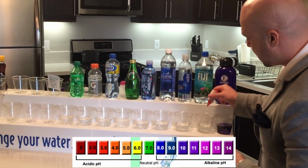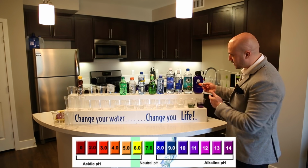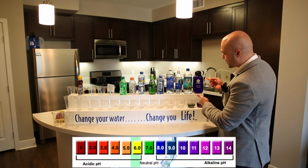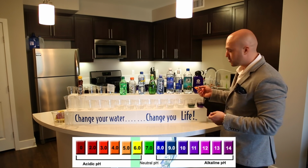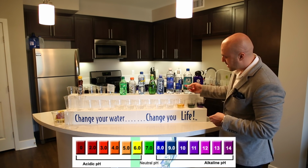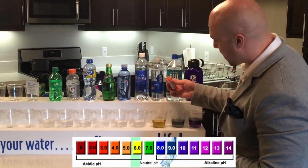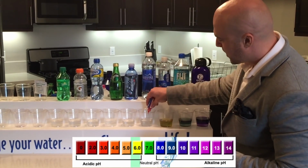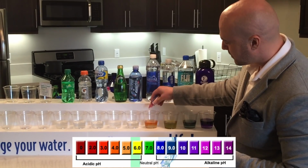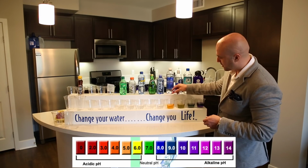Now we have Fiji. Let's take a look at Fiji, and it's a green, right? So not only did it test positive for oxidation, but actually it's showing to be a green, which is more of a neutral. We want the best. Smart Water, showing you that it's actually not so smart. As you see here, it's kind of like a yellowish green, and it also tested positive for oxidation. Here we have Aquafina, and as you see here, woo, looks like a bright orange. We definitely don't want that.